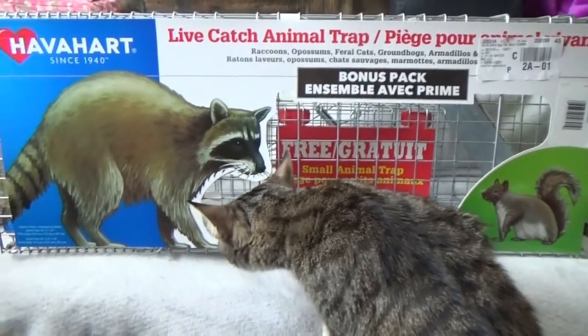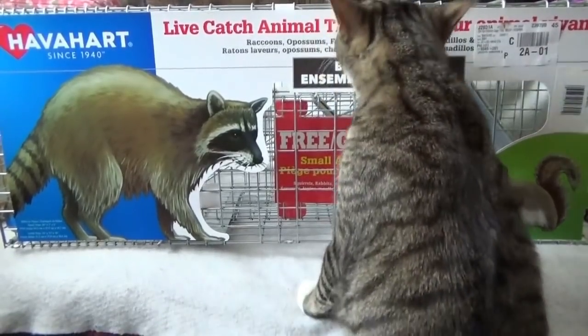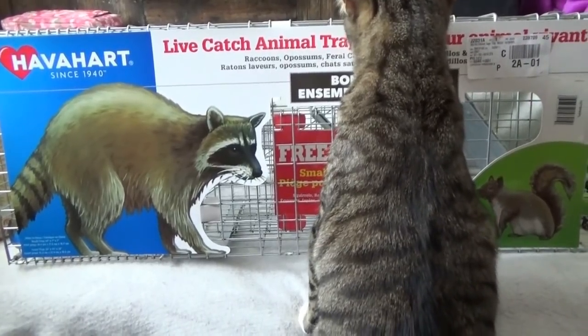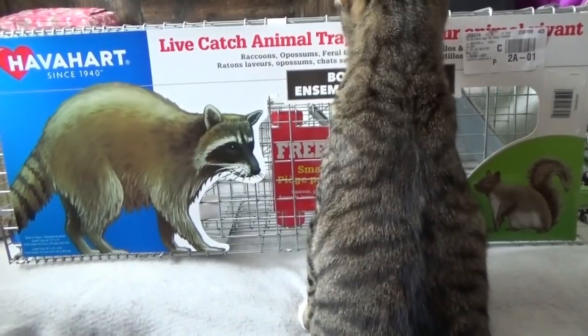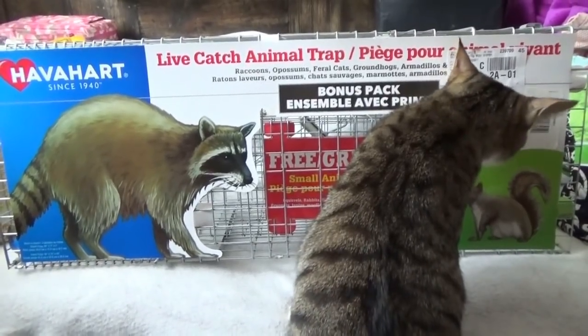Anyway, we got to get him out. This is bad, really bad. He's in there and he is making himself comfortable. And they can be dangerous. You don't know if they have disease, rabies, whatever. So I'm not going to go hunting them myself. And we'll see what we can do. I'm going to put that in there with some cat food and see if we can catch a raccoon and get him out of our home.